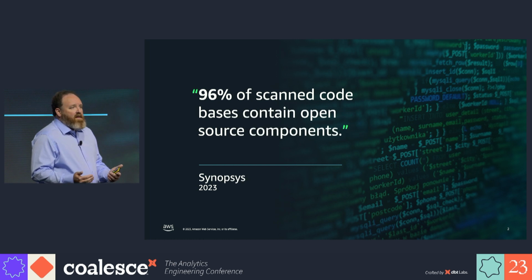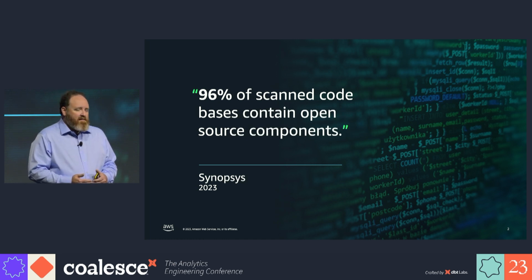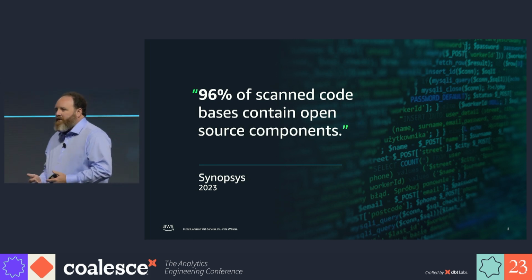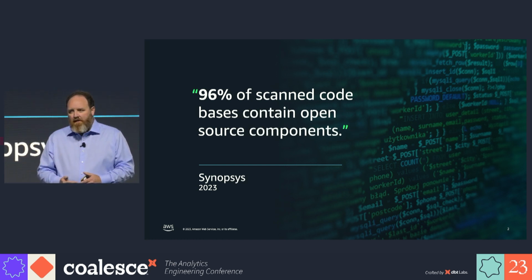As a development methodology, open source has, in many ways, won. It has become table stakes for innovation. But it wasn't always that way. Open source began as a way to solve problems and to share solutions. It's with a little bit of irony.